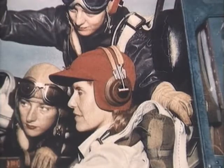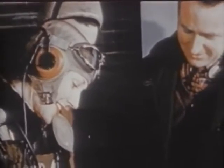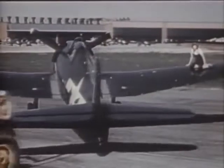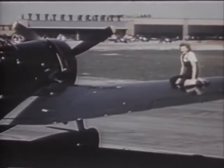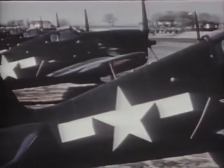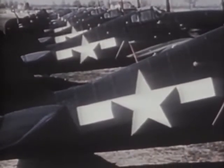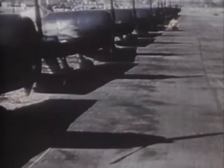The work of the female ferry pilots in the U.S. flying planes from the factories to bases is better known, but these company pilots, flight testing Hellcats, like the women on the factory floor building the planes or those in the control tower, made a major contribution to the war effort, and their particular courage and dedication deserves note. In this case, the product of their labor, the F6F, was, as far as the Pacific Theater was concerned, the key to victory.